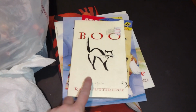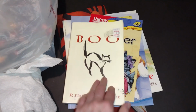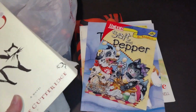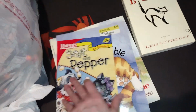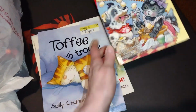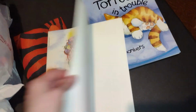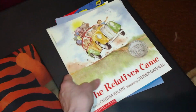As far as these books go, I read this one. Last year I used it as decor. So unless I prop it up with some of this other stuff I'm going to put out, I'm just going to go ahead and let that go. And then here's a little book. I think that's cute. I don't think I need to keep it. And I don't think I need to keep that. And I don't think I need to keep that either. So I'm going to let all of those go.